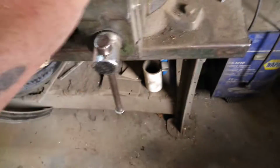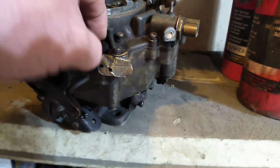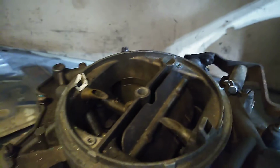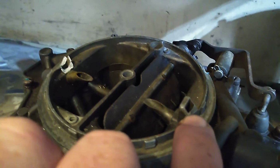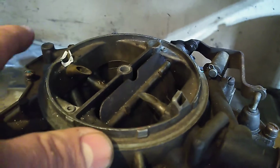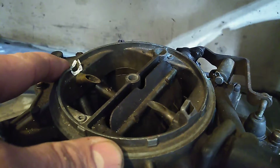The second carburetor has the chokes busted on it right here. Here's the other piece to it right here that got busted in shipping, and your vent tube. Now this vent tube doesn't really mean anything. It just matches this one here. With the air cleaner on, nobody will ever know. It doesn't affect the running of the vehicle or the carburetor.